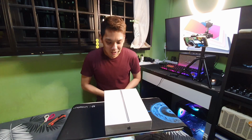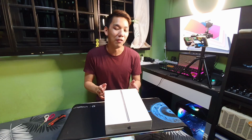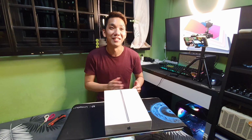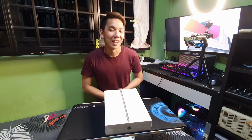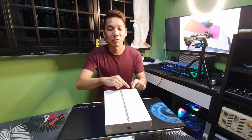Today, we are going to be taking a look at the 2020 version of the iPad. This is actually the 8th generation. You know, Apple keeps calling it the new iPad, the new iPad. Yeah, it's not really new when you keep repeating it 8 times. But anyway, the size of the iPad has actually been increased to 10.2 inch. So previously it was 9.7.